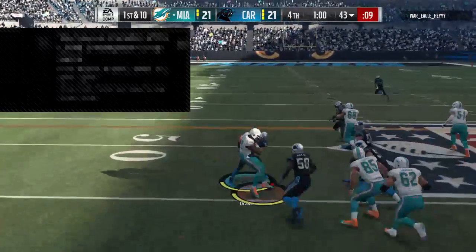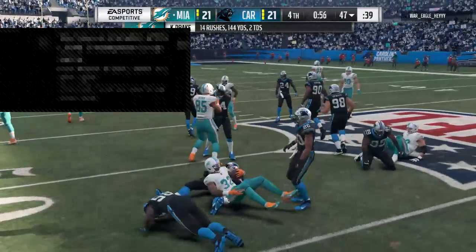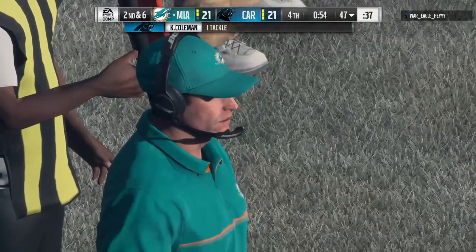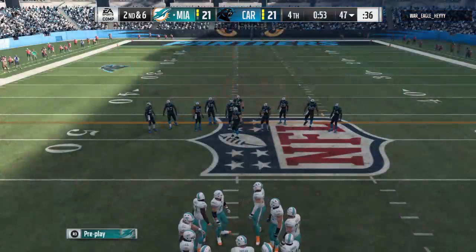And now here's a carry heading left. And he'll get this up past the 45 to the 47. And give him 4 yards there. It'll be 2nd and 6. Inside of a minute to go now. 2 timeouts left. Still in pretty good shape.